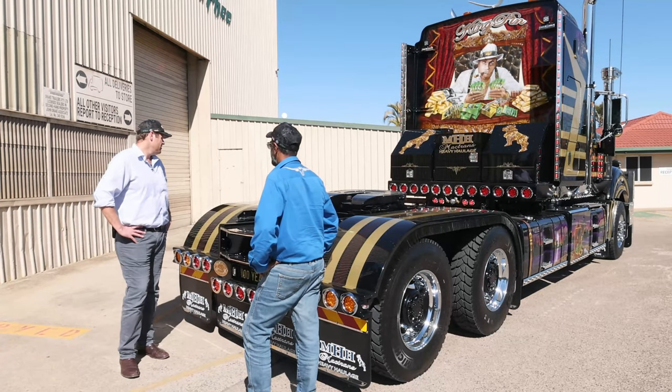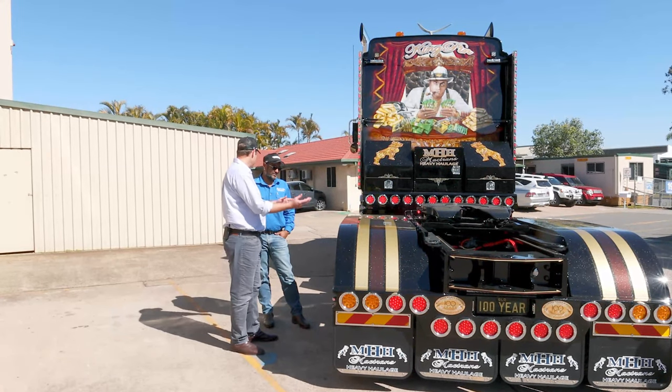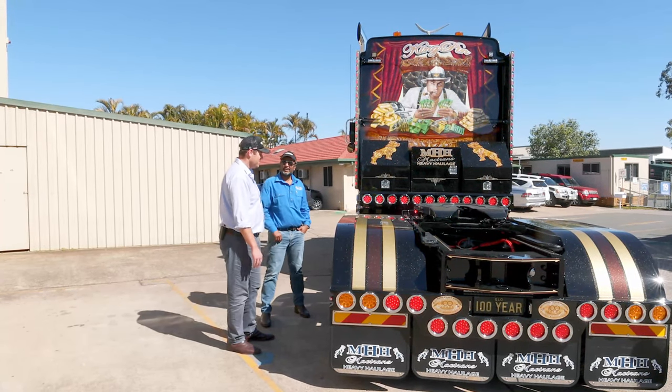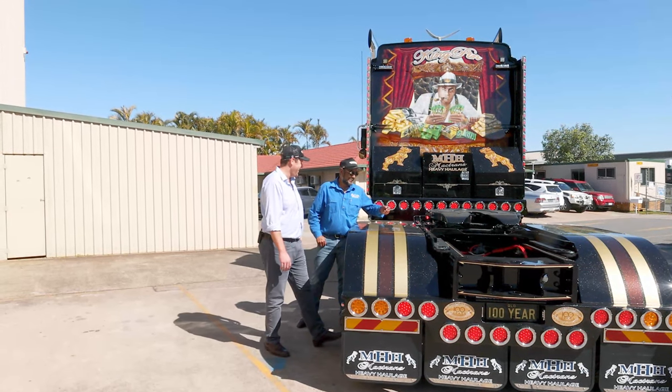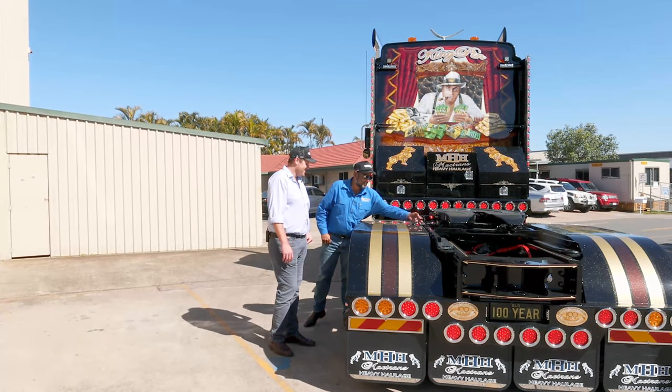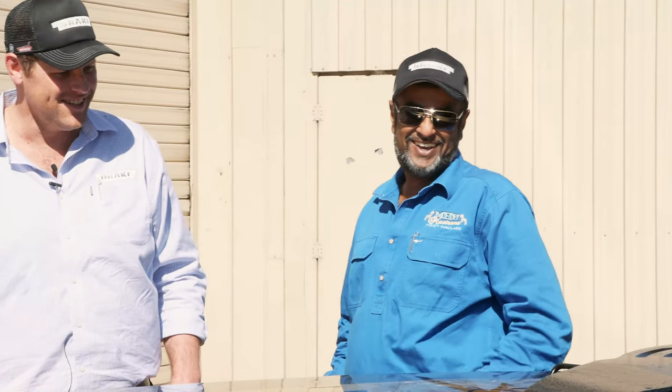Beauty. Yep. Hey, Muzzy, something I've never seen before, and I've hooked up a few trucks and trailers when they're coming to pick their trailers up, is rubber on the handle, mate. Like that is unbelievable. Yeah. We thought we'd come up with something so it doesn't damage your guard. Absolutely. We thought, a little bit of rubber. No, that's good. That's a nice little touch, mate.